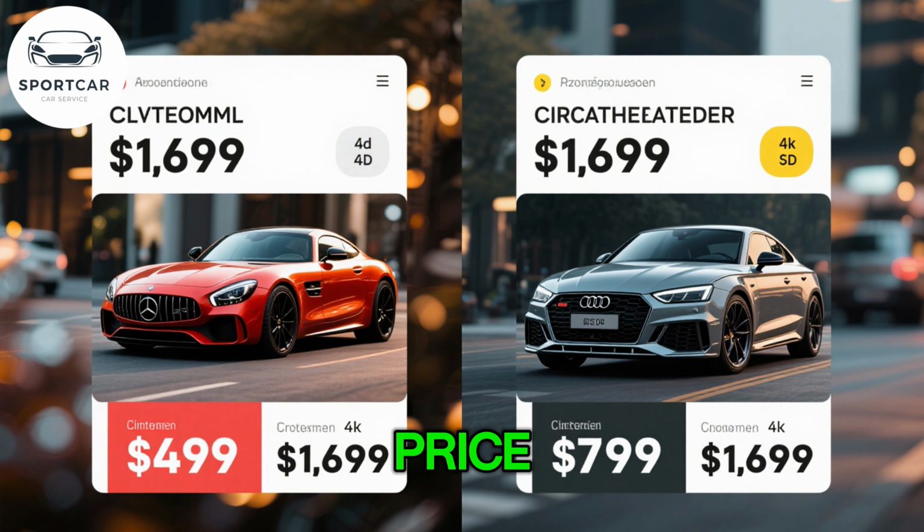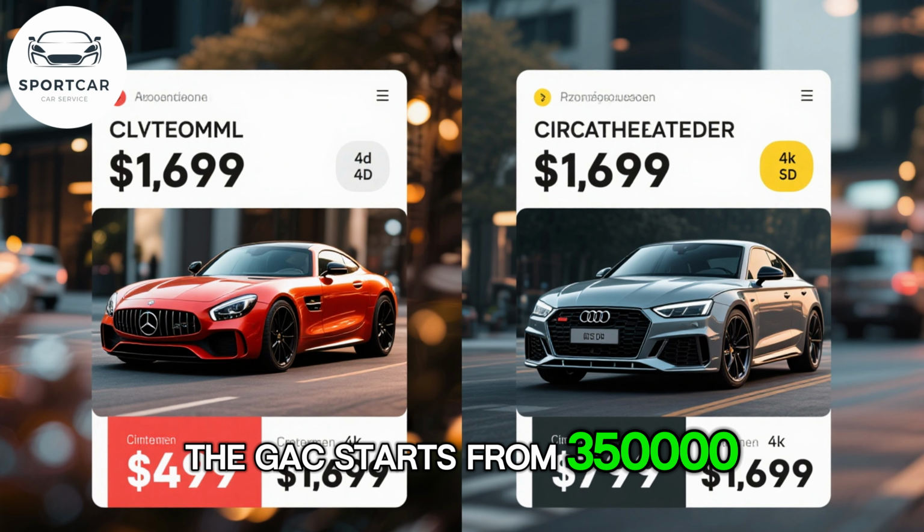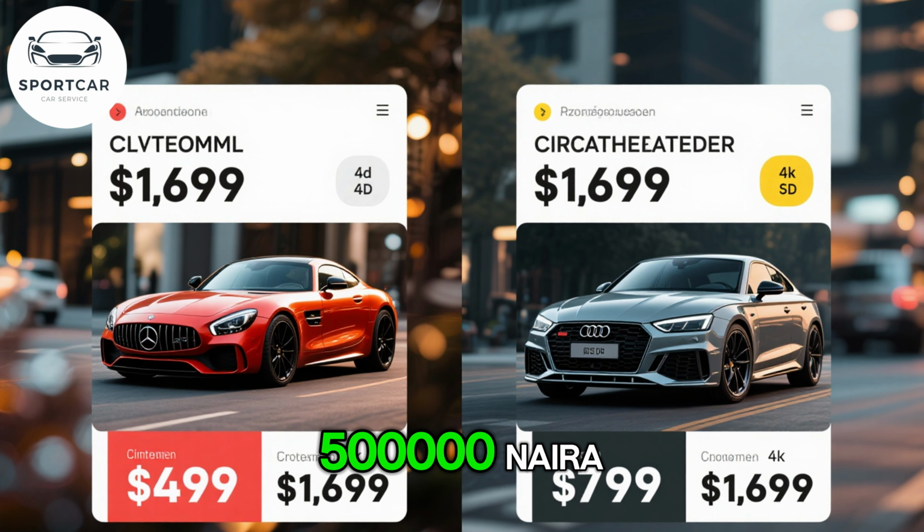Now let's talk about the price. The GAC starts from 350,000 Naira, whereas the Denza starts from 500,000 Naira.